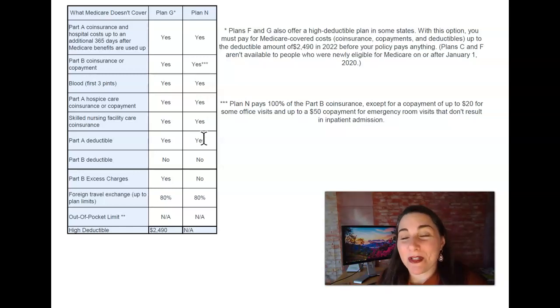yet also protect you on the back end as far as when you're looking at a Medicare supplement. You don't want to have those potentially super high out-of-pocket costs like those people who are on a Medicare Advantage plan and don't cover themselves with a hospital indemnity plan.